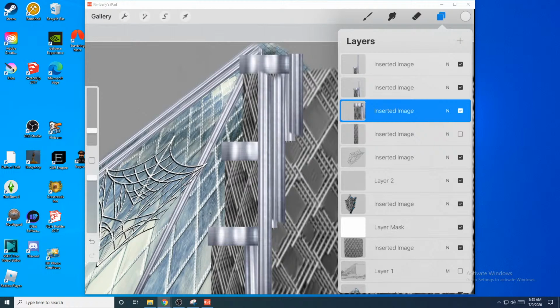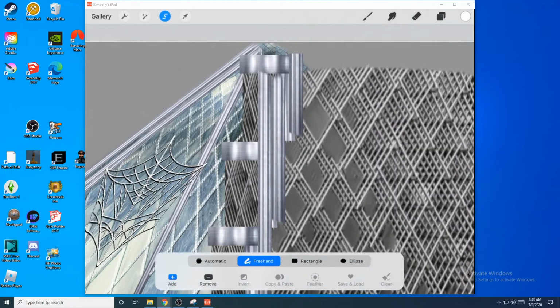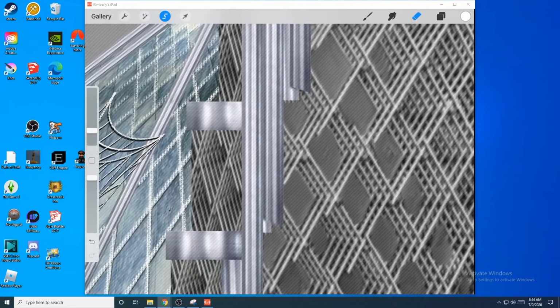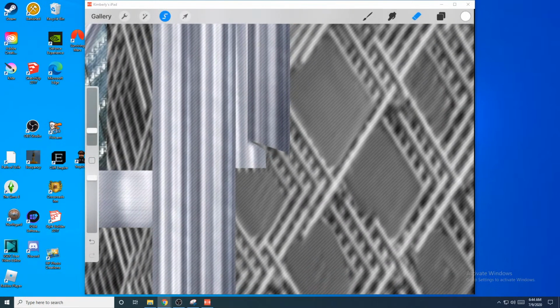Actually, I kind of like that it goes at an angle. Let me see if we can make that work. Let's see, how can I make that edge a little cleaner? We'll use the freehand here. There we go. Because if I put a line on it, it's going to look like crap. Let's see, it kind of screws up that there. Let's see. Let's do this.